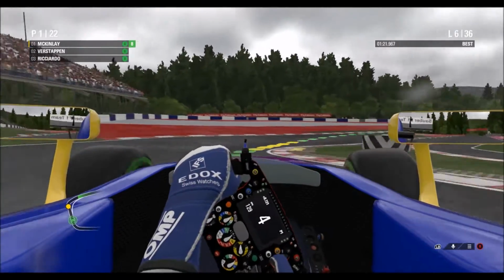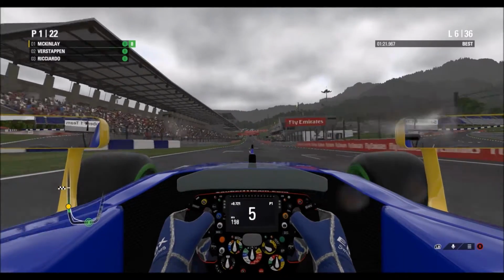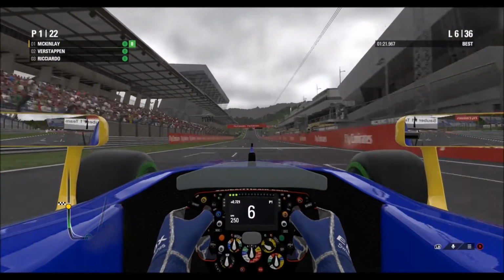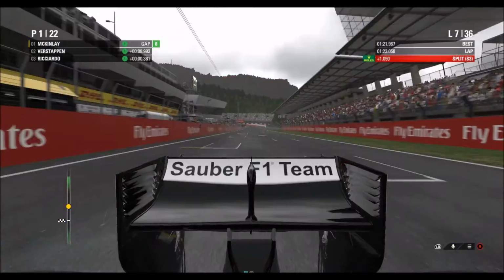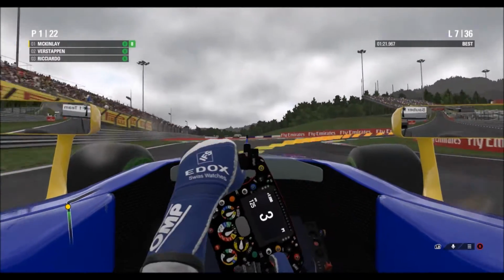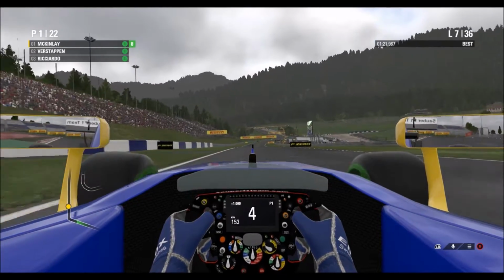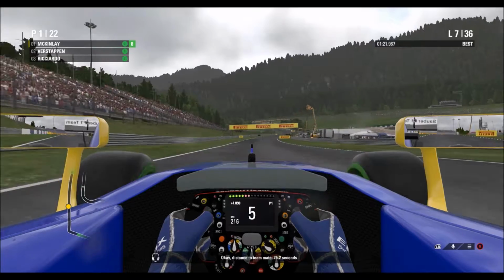Right, let's get a feel for things. When are we coming in, do I think? Don't know, it's kind of hard to tell in this game, to be honest. It could be 3 laps, it could be 15 laps. It's really hard to know. Distance to teammate, 25.2 seconds. Yeah, eat it, Swedish boy.